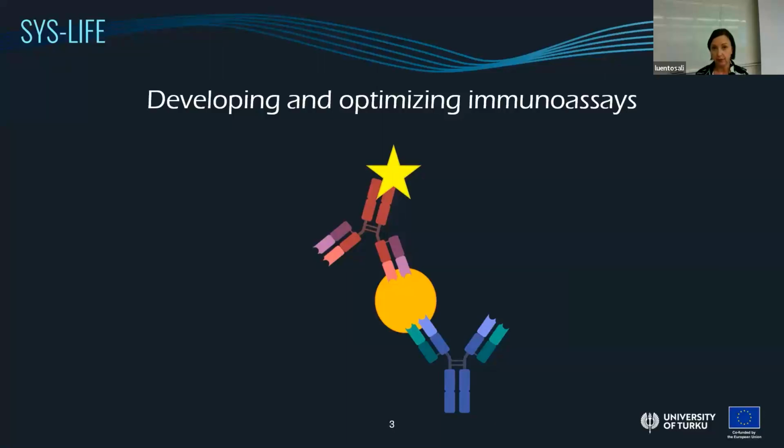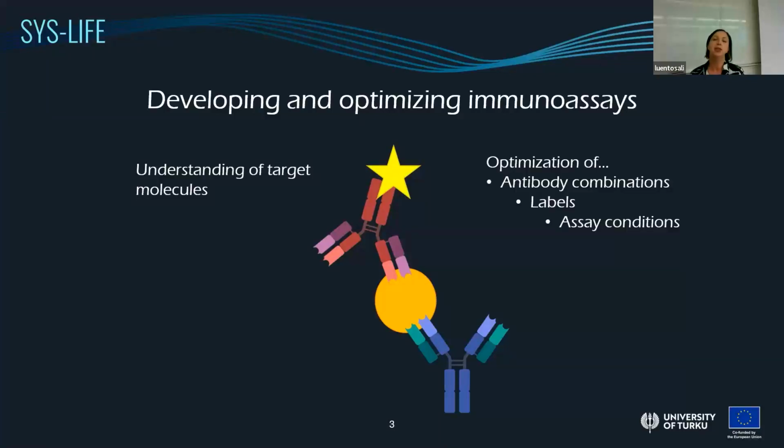And to develop the tests, of course, we have to have understanding of the target molecule. What could be a new biomarker that could be used for improving diagnostics? Could it be, for example, a special form of the known biomarkers that are already in use, but some improvement is required? And when we have an idea of the molecule that has to be detected in the test, then we have to optimize, first of all, the combination of antibodies to be used in the test so that the antibodies will specifically detect the molecule or the special form that we want to measure.